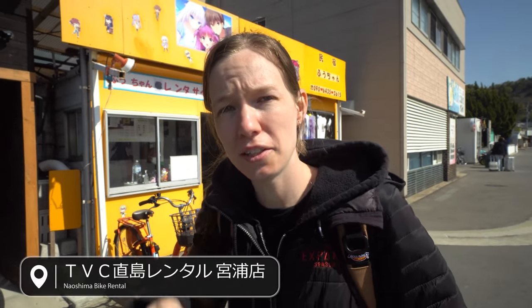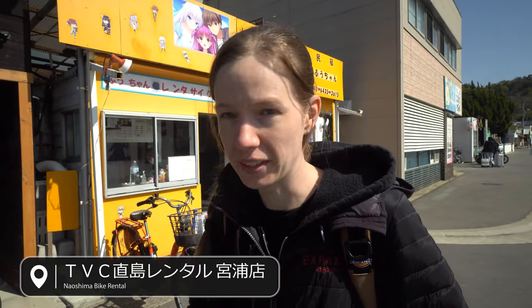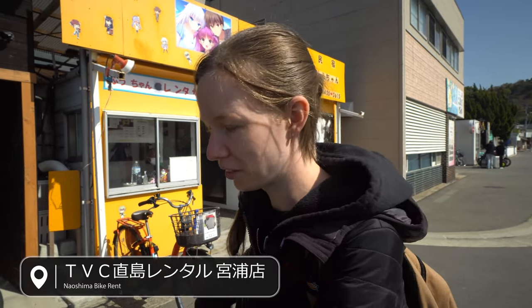So we have rented two bikes here at TVC, right outside of the port where the ferry arrives. I read online that this is the best place to do it. I got a regular bike and Chris got a sports bike, so we're out of the regular ones.